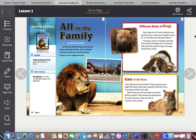Now, also in these kinds of stories, informational text, you're going to see things called headings. And if you look at the boxes that you see on page 31, you're going to see there's letters in different colors at the tops of those boxes. Those are what we call a heading. And a heading is kind of like having a title to tell you what you're going to read in that box or on that page.